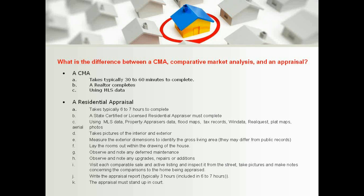And by the way, to back up a bit, there are two ages of a house, the actual age and the effective age. The actual age is how old is the house, when was it built, to today's date, how many years old is it actually. Effective age is how old is the house based on what's been done to it or not done to it.